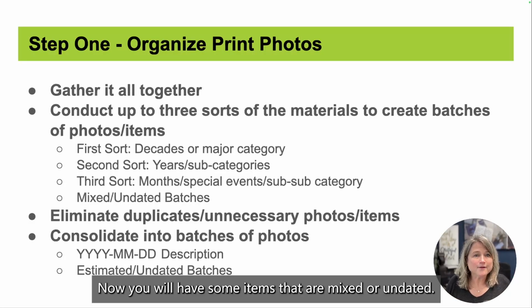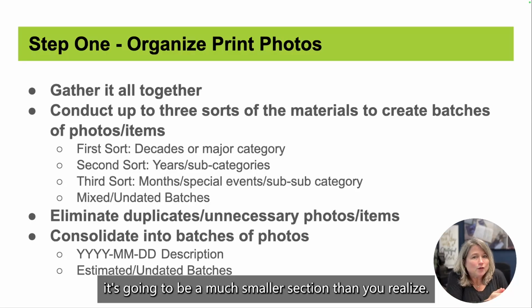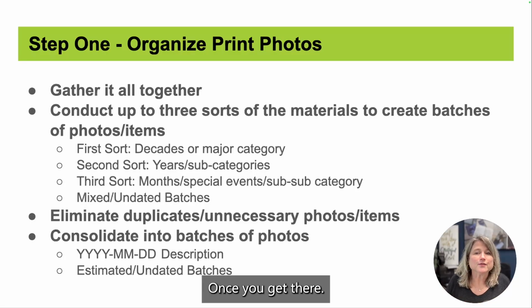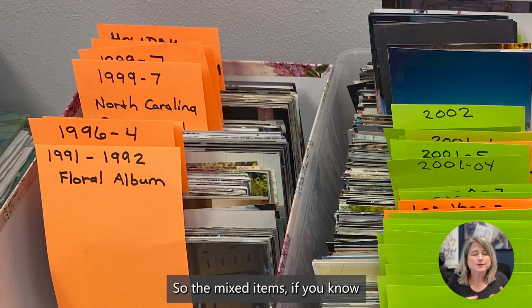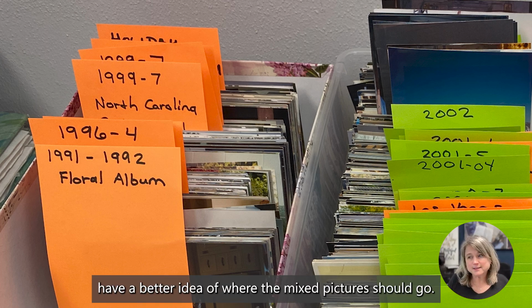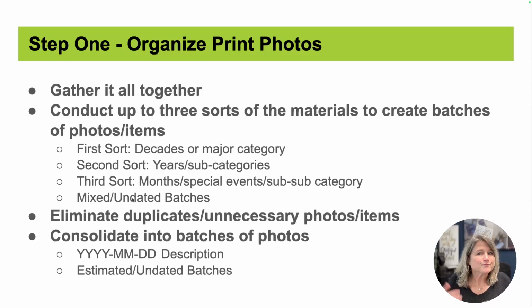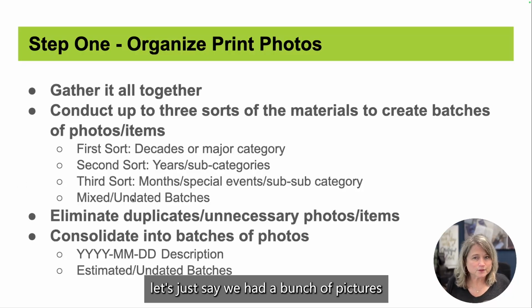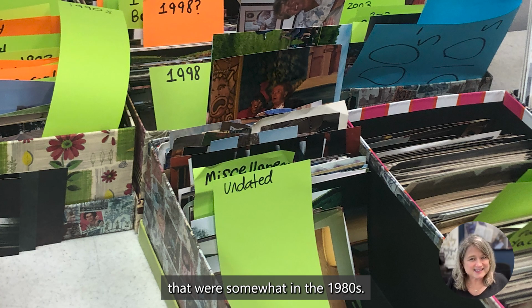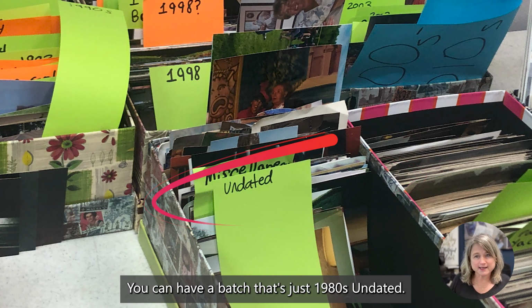Now, you will have some items that are mixed or undated, and don't worry about that because it's going to be a much smaller section than you realize once you get there, okay? So the mixed items, if you want, after the second or third sort, you probably will have a better idea of where the mixed pictures should go. And if you have undated photos, let's just say we had a bunch of pictures that were somewhat in the 1980s, you can have a batch that's just 1980s undated.